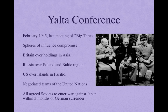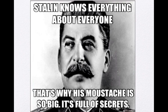All of these agree that the Soviet Union is able to and allowed to, with no intervention, go to war with Japan when the war is over here, as agreed with the terms of peace after 3 months of surrender from Germany. So Manchuria, the areas of Mongolia, and above Korea, all border with Russia. So it's important that they define those, and they're going to go to war with Japan to get what they believe is rightfully theirs.